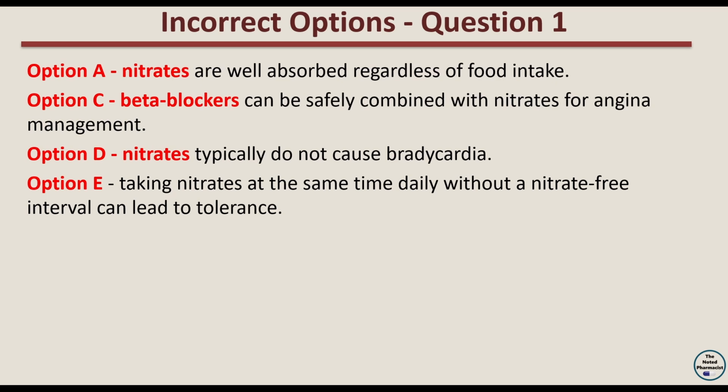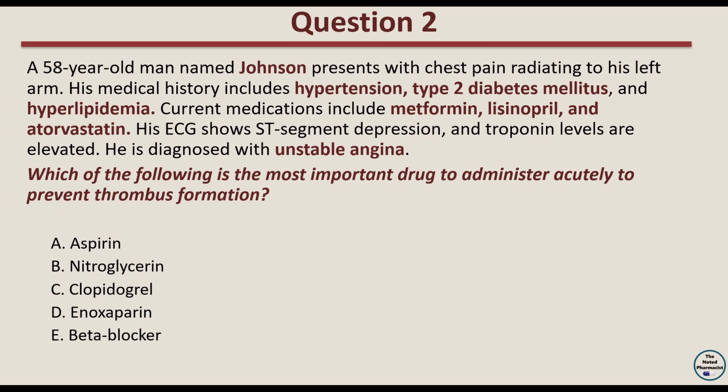Question 2. A 58-year-old man named Johnson presents with chest pain radiating to his left arm. His medical history includes hypertension, type 2 diabetes mellitus, and hyperlipidemia. Current medications include metformin, lisinopril, and atorvastatin. His ECG shows ST segment depression, and troponin levels are elevated. He is diagnosed with unstable angina.